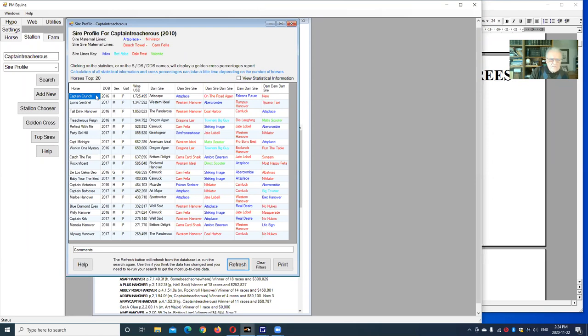But if you look at his best ones, you will see that they are either inbred to the Meadow Skipper line, such as this one is, or linebred to the Meadow Skipper line, such as this one is. This one is also inbred to the Meadow Skipper line. This one is linebred and inbred to the Meadow Skipper line. This one's linebred. This one's inbred. This one's linebred, linebred, inbred, inbred, linebred, and inbred.